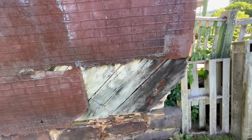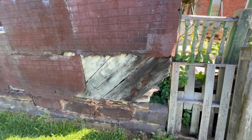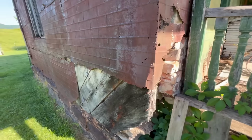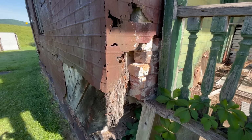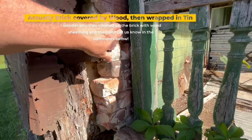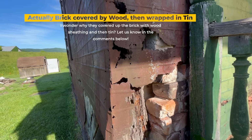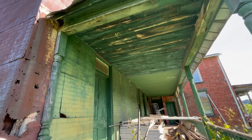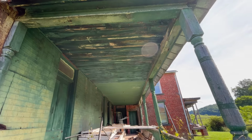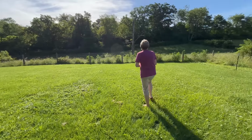My question is, if they had brick, why did they cover it over? And see, it was built that way, because look at the foundation. You're right. And then the two parts of the house come together flush. They had brick, and they covered it with tin. If anybody knows why, please let us know. Huh. Somebody must have had that green paint on sale at the hardware store. They got a good price on it. Everything's green.